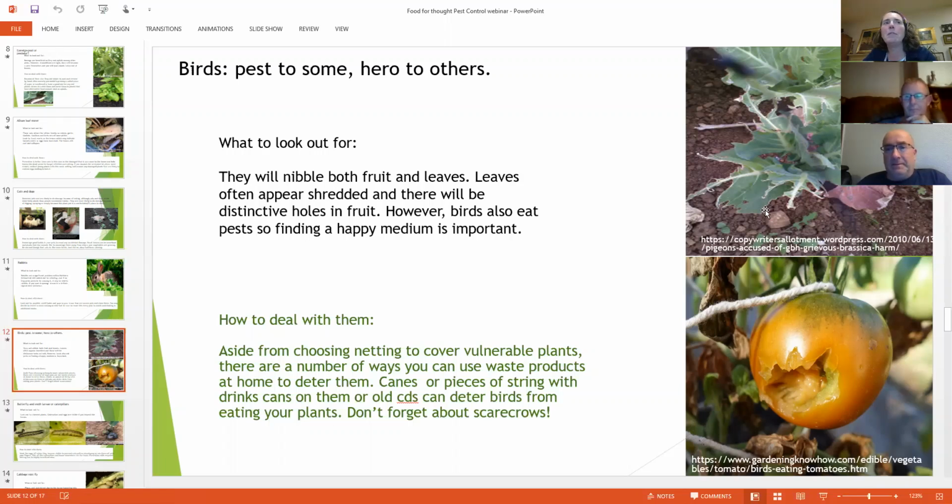I think too, if you grow soft fruit like raspberries and blueberries, it's a good thing to net those. And also the brassicas, things like kale and cabbages, and we seem to have a lot of pigeons around here. And they kind of go for that. But if you can protect your crops, birds are a brilliant thing to have in your garden, obviously, because they do eat an awful lot of your pests as well.